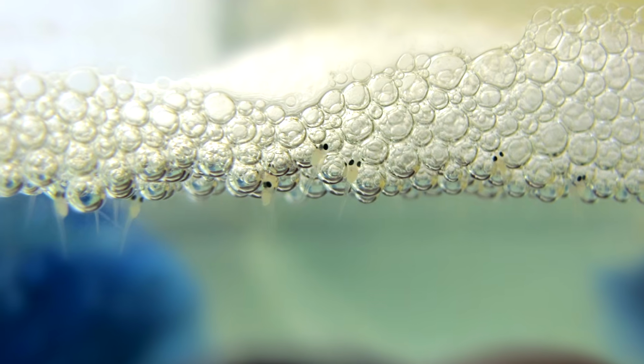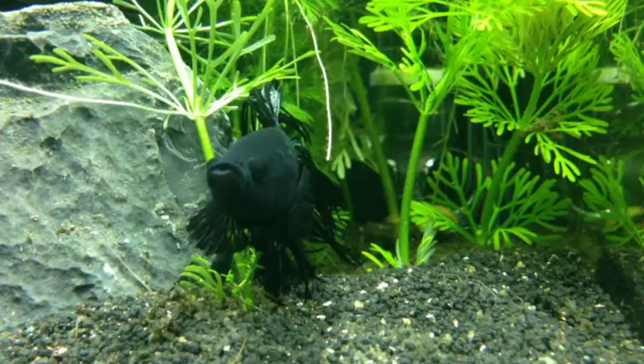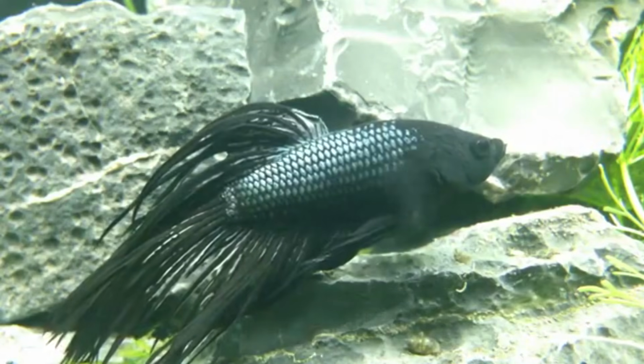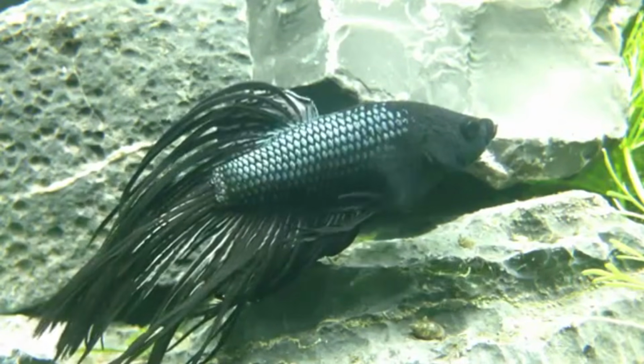Within 72 hours, the eggs will hatch and the babies will begin to venture out. But if the male senses danger, he'll make waves on the surface of the water with his fins. The young bettas will swim to him, and the male will scoop them up in his mouth and carry them to the safety of the nest until the danger passes.